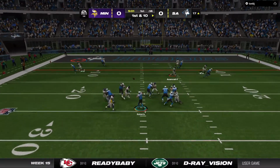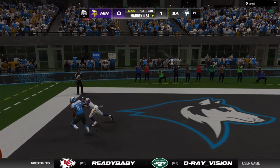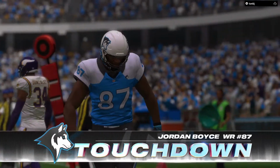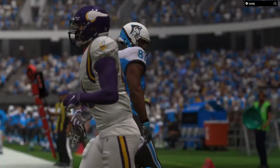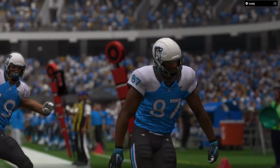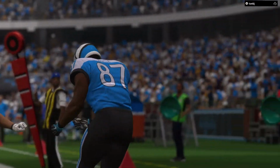Looking to throw. Roberts. And it's caught. Touchdown. A great effort there. His first NFL reception goes for 6. And the Huskies are on the board first here this afternoon.